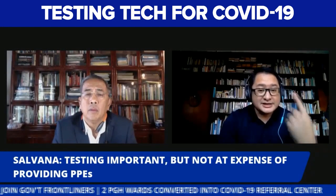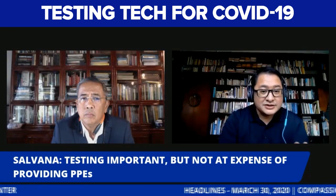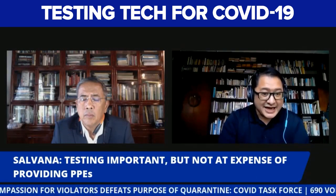But remember that aside from the test kit na ginagamit ng UP, to go with that, we also need extraction kits to properly use it. We need swabs. We need universal transport medium. We need lab supplies like enzymes. Okay. So hindi lang standalone yun.